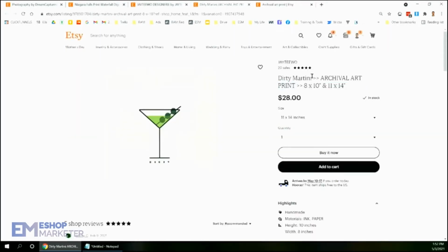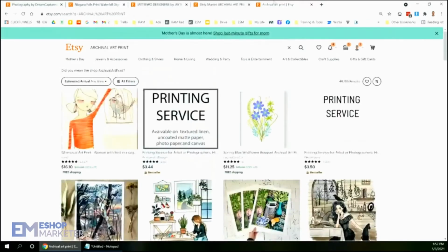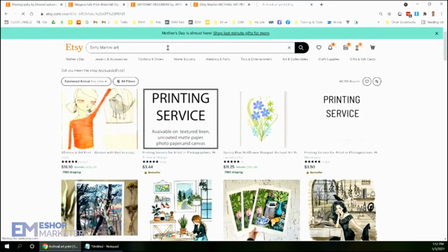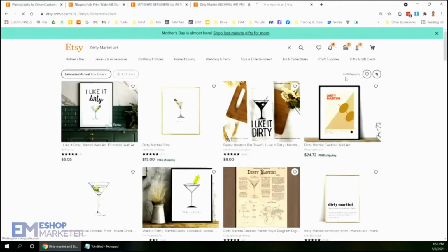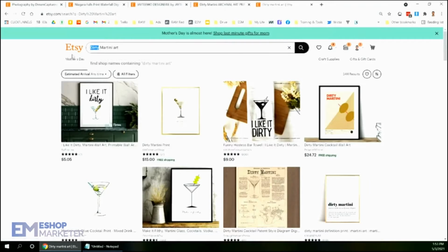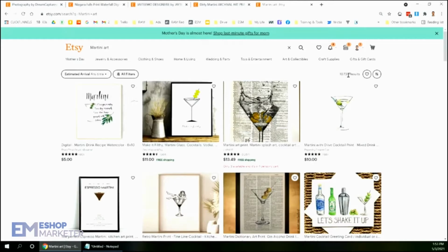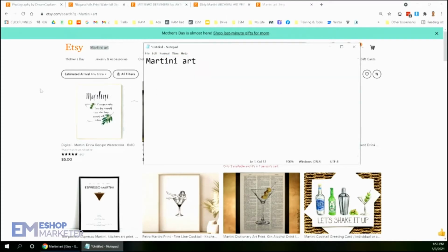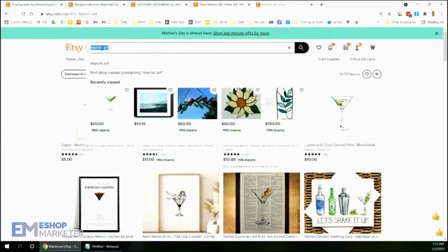But this keyword right here, Dirty Martini, is not really doing a lot of good because it's not attached to the word print. So what I would recommend is doing Dirty Martini art, okay? Something like that. And there we go, we got 340 results. Now you might even want to remove dirty because it doesn't look like it's that big. We got martini, and then we got 10,000 results. That's your keyword right there, martini art, 10,000 results. So that could be one keyword, and you really want to fill your listing titles with as many keywords as possible, not just one or two.